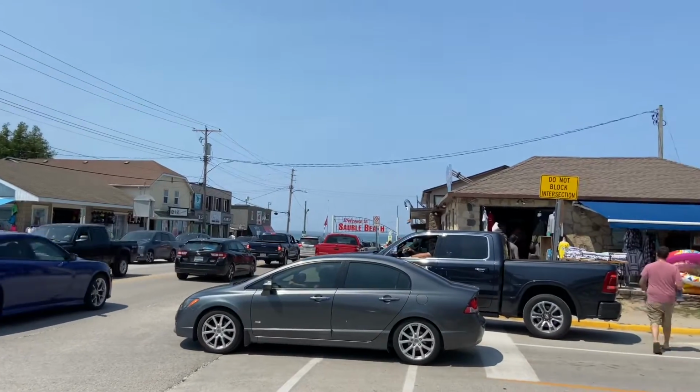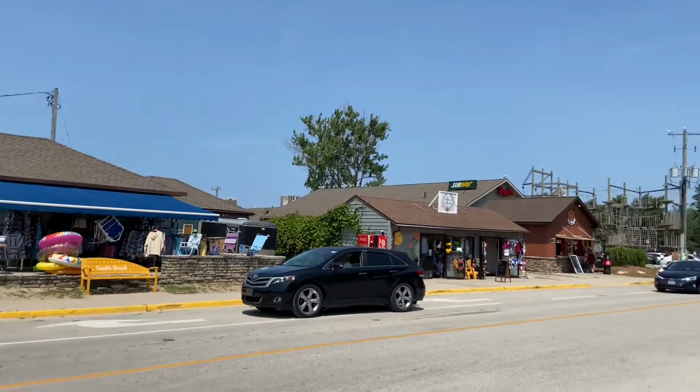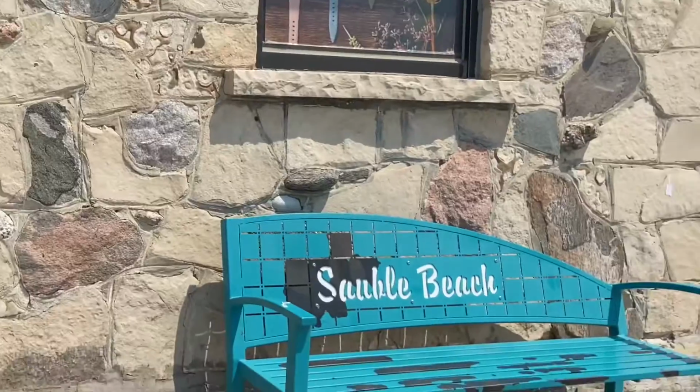Sauble is also very nice to do some beach-style shopping. The stores are incredible, everything is so beautiful. I will show you my favorites, where I got some cool stuff.